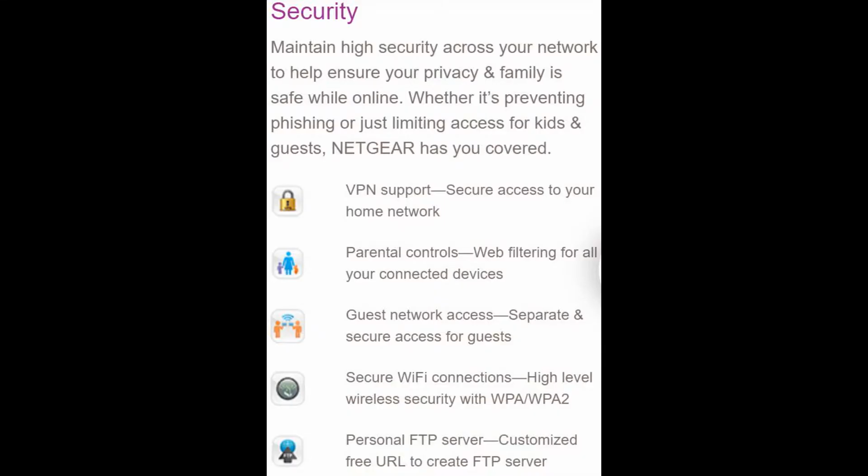And so as everyone knows, Netgear has always done a really great job with security features. So some of the features are VPN support to help secure your access network. Also, parental controls to keep those snooping kids out of naughty websites. Guest network access to keep your files and your network secure from other guests. Secure Wi-Fi connections with WPA2. And a personal FTP server customized with a free URL.